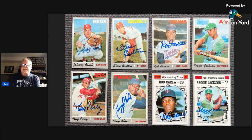Okay. So this is the page of Hall of Fame autographs that I got in person. Johnny Bench and Tony Perez were at the 2022 Atlantic City National Convention. Steve Carlton and Rod Carew, that's 3 cards there, were from the Westchester show in 2018 or 19. Tony Oliva was the Hofstra show, and Reggie Jackson was from something called Pinstripe Pride. It's a show in northern Jersey. So all these were in person, which is, I guess, the best way to authenticate an autograph.